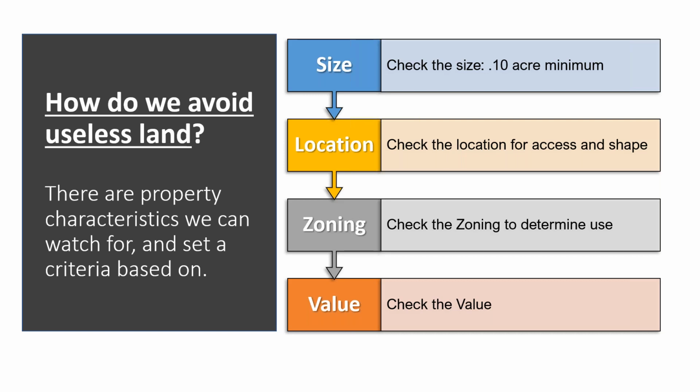Yeah, and when we're talking about checking the value, one thing that's important to note is that the county is going to give value to every single piece of property in the county, whether it has real value or not.